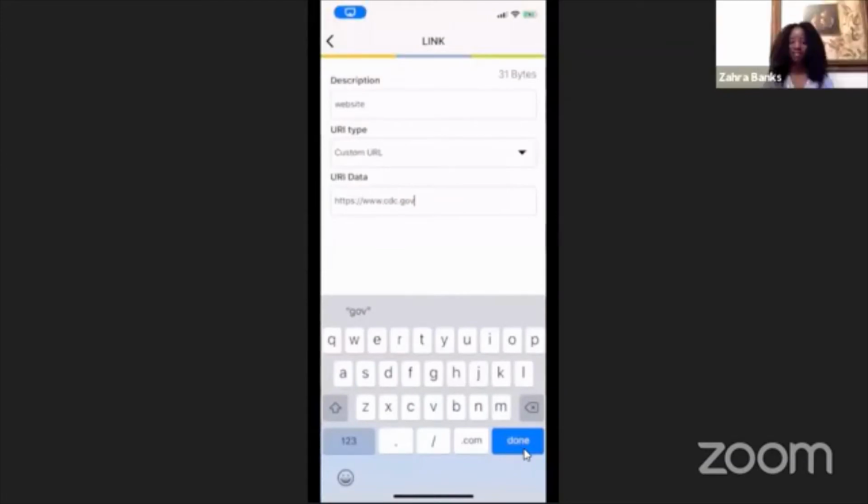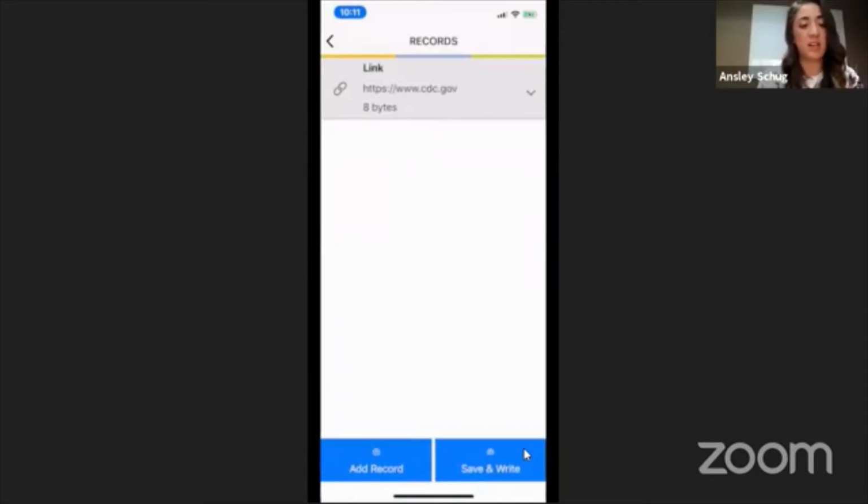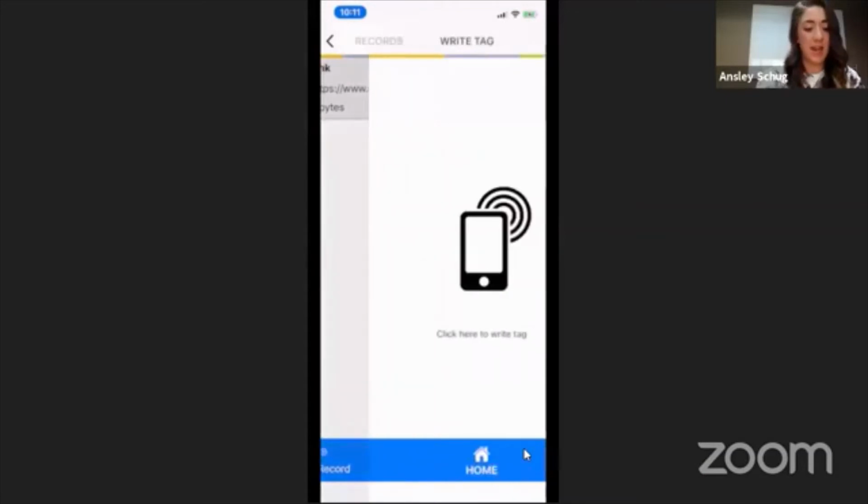So once my screen here loads, then you click done, and then you click save and write, and then it'll come up with this screen. Click save and write again.